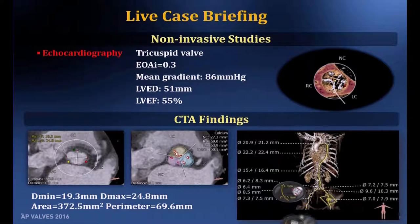And from the CT, we can see the diameter of the annulus is 19.3 over 24.8. The perimeter is 69.6. The sinus is not so big. The main sinus diameter is 25, and the height of both coronary arteries is over 13. We can see the ascending aorta and the LVOT is feasible for TAVR. For the access, the left side may be better because we can see calcification from the right side of the external iliac artery and the right iliac artery.